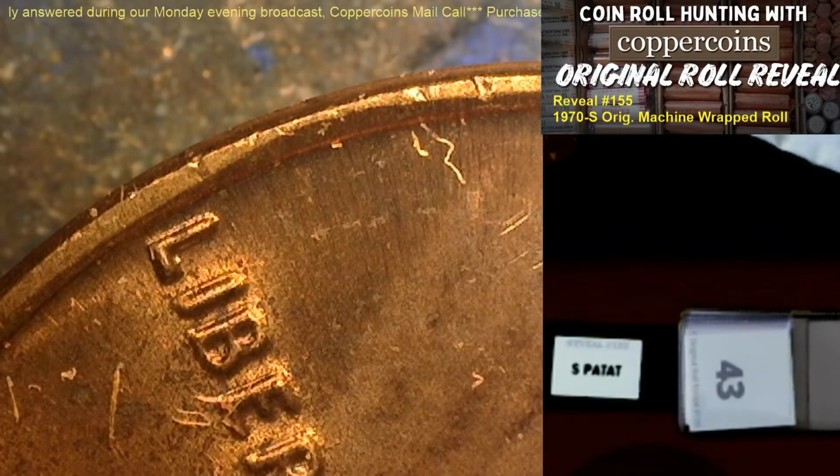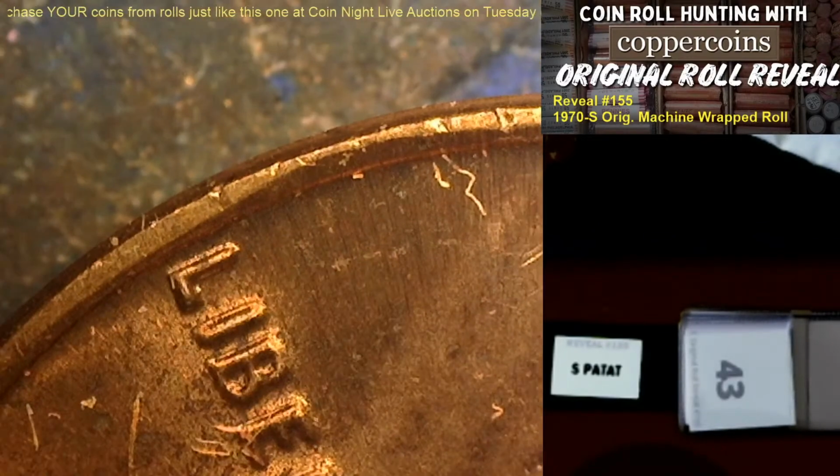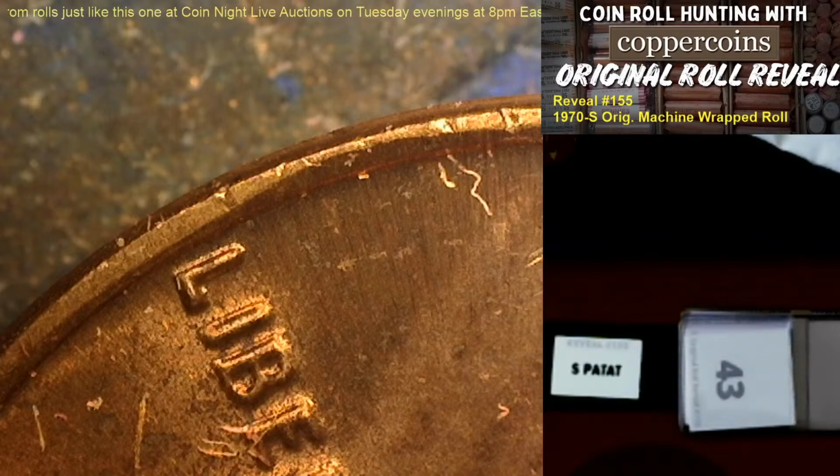Okay, so now we definitely have something that's in the die. I will have to look through these coins again to be sure I didn't miss any, but this one is definitely the second one of these that I've seen so far. You see a little sharp bump right on the top of the bottom part of the L, and then way up top on the L you'll see a stick coming up out of the top of the L.